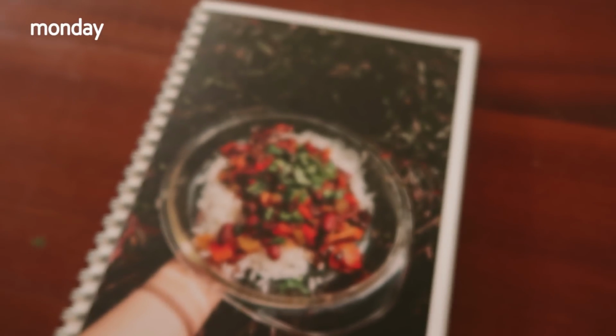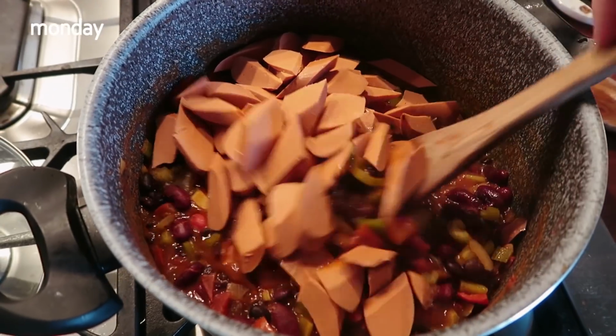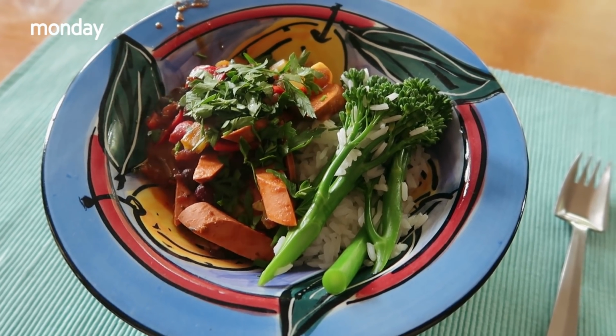I'm not even really a big fan of them. I think this has sort of done me with them. Their consistency, as you can see, is weird. They look like rubbers to me. Anyway, it was still tasty.